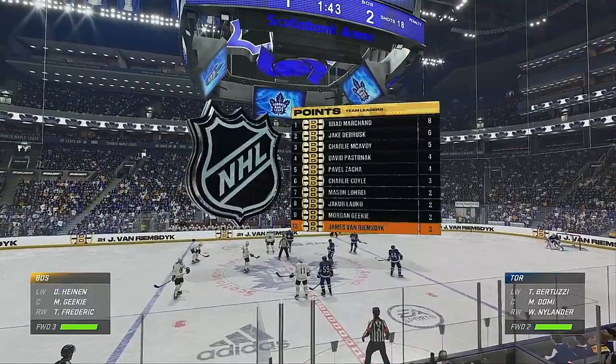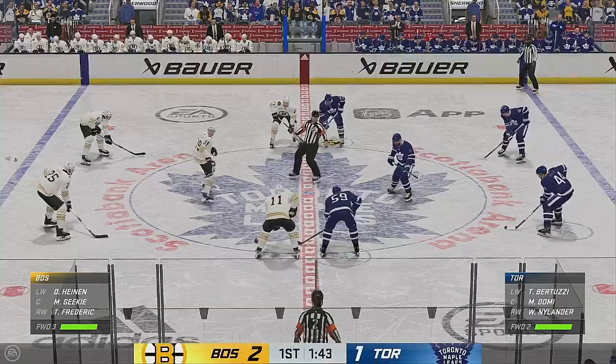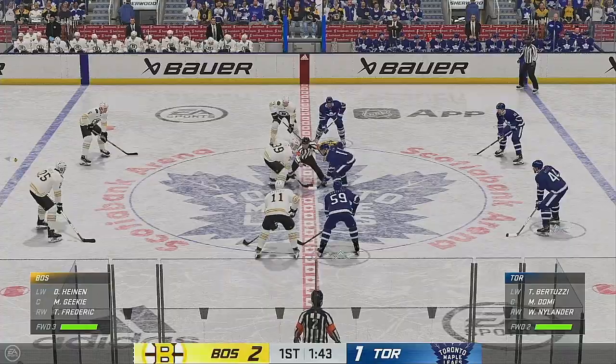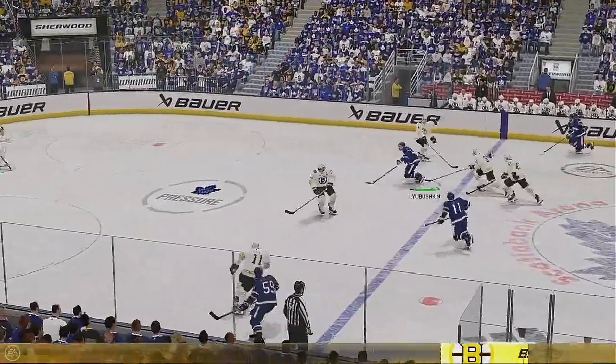The Bruins take the one goal lead here in the first. And if I'm the coach, I'm telling them to keep going. Be aggressive, stay on the puck, especially after you score a go-ahead goal. You got them back on their heels. You got to attack. Puck grab by Lyubushkin.